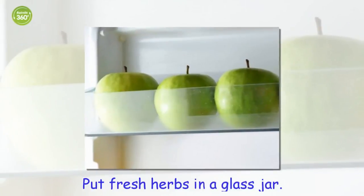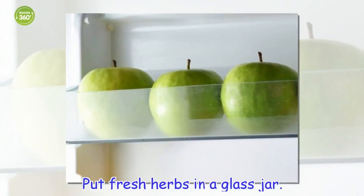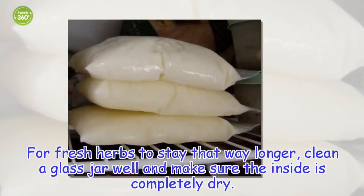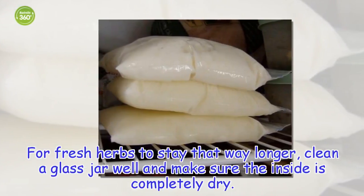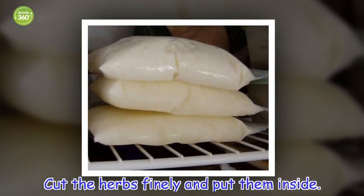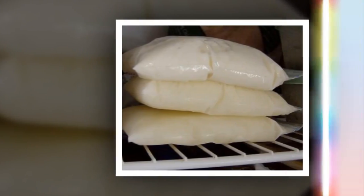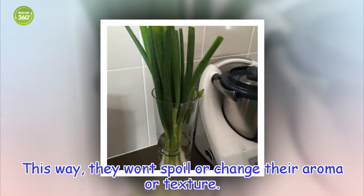Put fresh herbs in a glass jar. For fresh herbs to stay that way longer, clean a glass jar well and make sure the inside is completely dry. Cut the herbs finely and put them inside. This way, they won't spoil or change their aroma or texture.